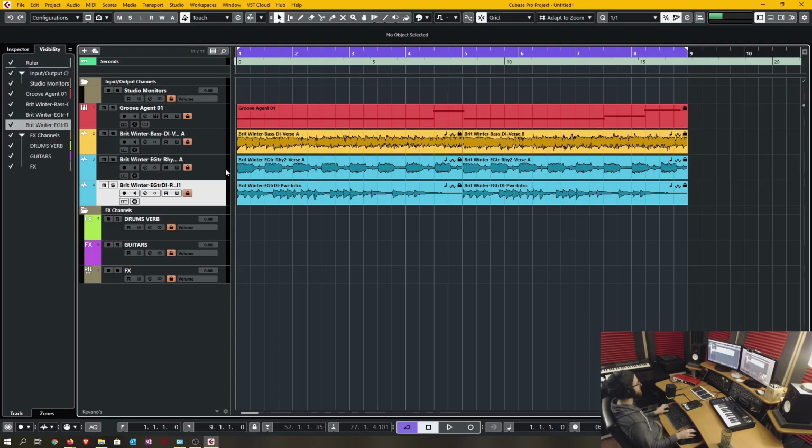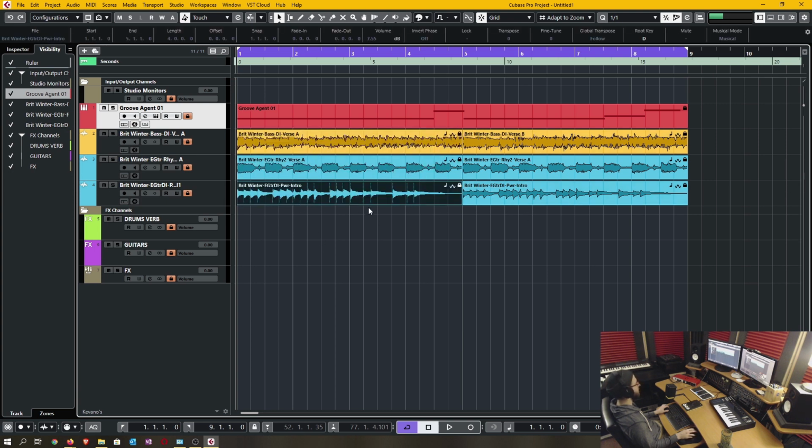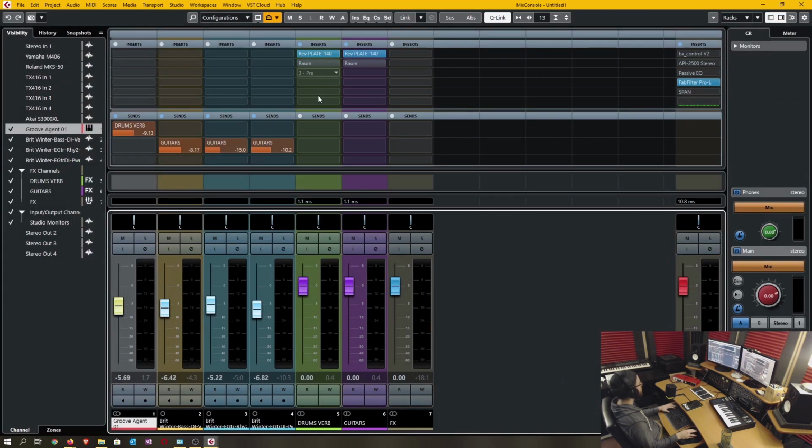Okay, so now for a little sound demo. I've put together a small drum groove loop with Groove Agent, and I dragged in some samples from a bass and guitar and some kind of solo guitar-ish thing. I am sending the drums to its own reverb plugin and the bass and guitars to their own reverb plugin. I will flip through just the Plate 140s, and then I'll switch to the RAUM plugin, and we can hear the difference as to what kind of reverbs they are.